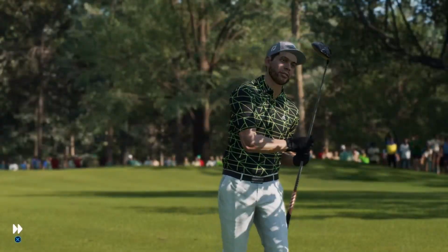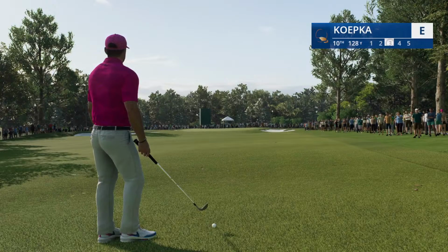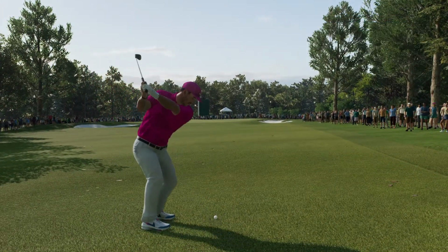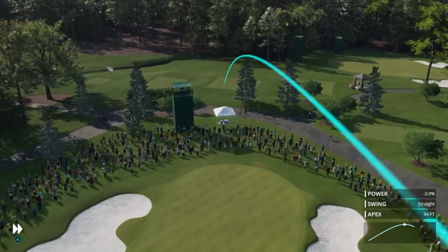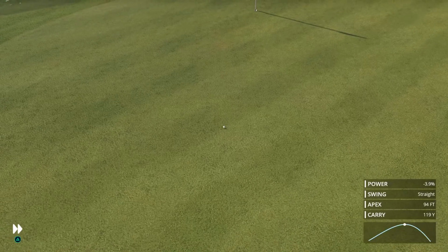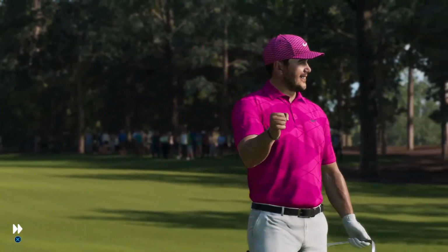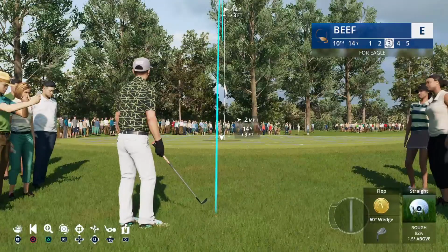He really hit that second shot on the button to this par 5, but Frank couldn't get it to stop. Yeah, too good, too long, sadly. And that ball looked very good in the air. Just doesn't quite finish up that near to the flag, but still on the green.